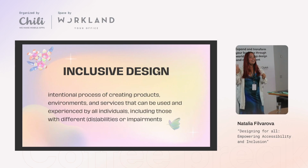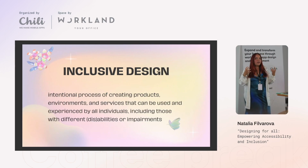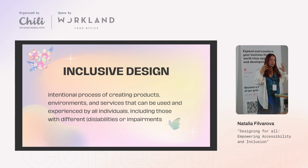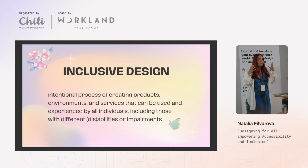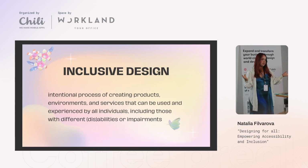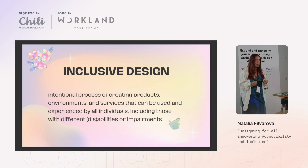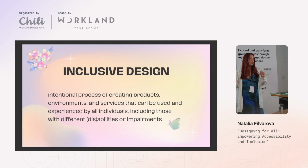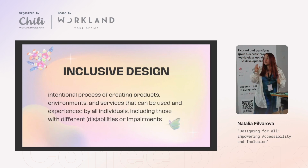So inclusive design is exactly that idea. It talks about the fact that you need to have intentional processing. You need to create products, as well as environments and services, with the goal of making them be experienced by all individuals. Not just those that fall in the middle, but also those that fall left to right of your perfect idea of what an average human is. And of course, very often that would mean including people who either have disabilities or just different abilities, because who defines what a disability is anyway, but that's a different discussion. So including those people intentionally, as well as those that might have some sort of impairments that we societally tend to consider as being the ends of the distribution.